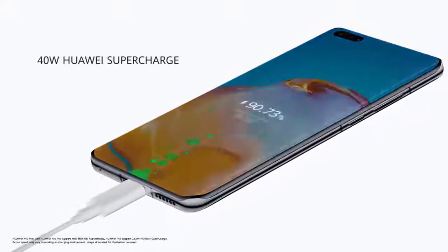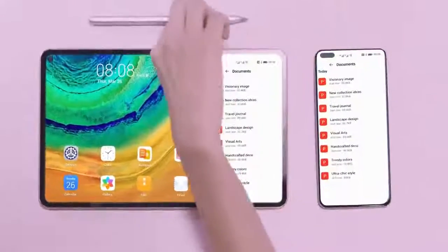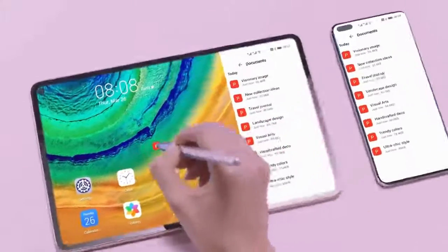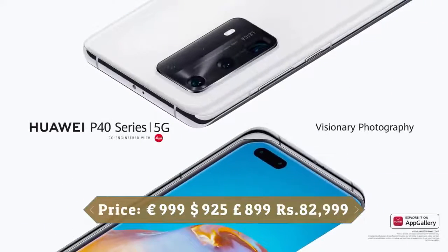The Huawei P40 Pro is equipped with a 4200 mAh battery, which should last you a full day of moderate to heavy use. It supports 40W fast wired charging as well as wireless charging and reverse wireless charging.